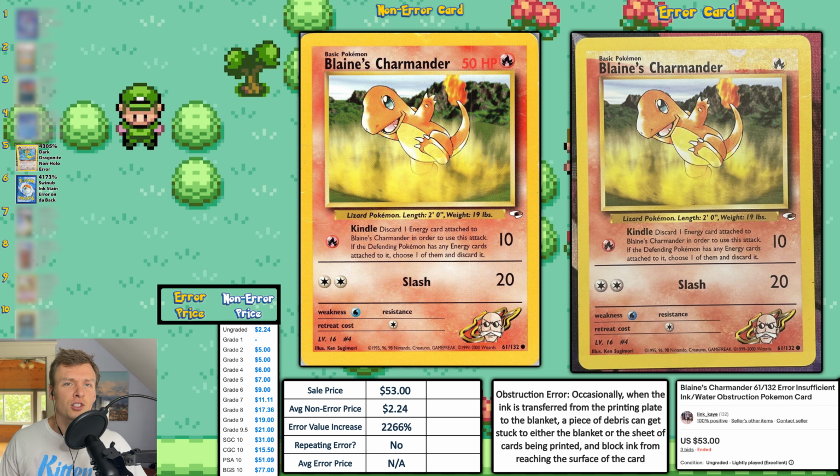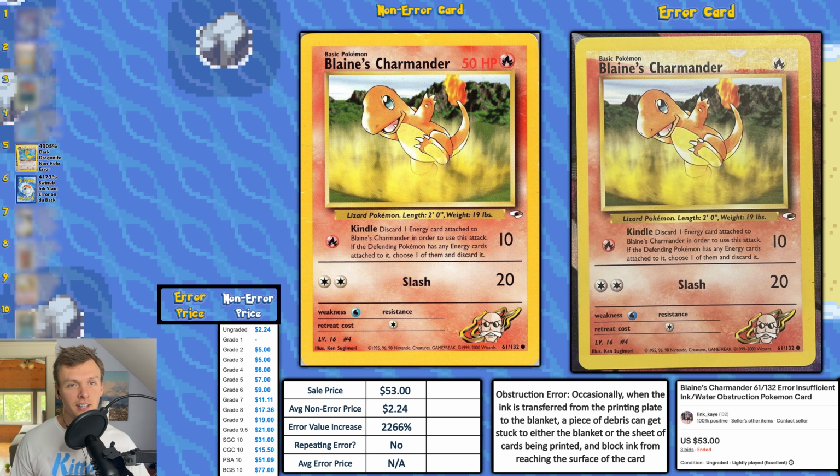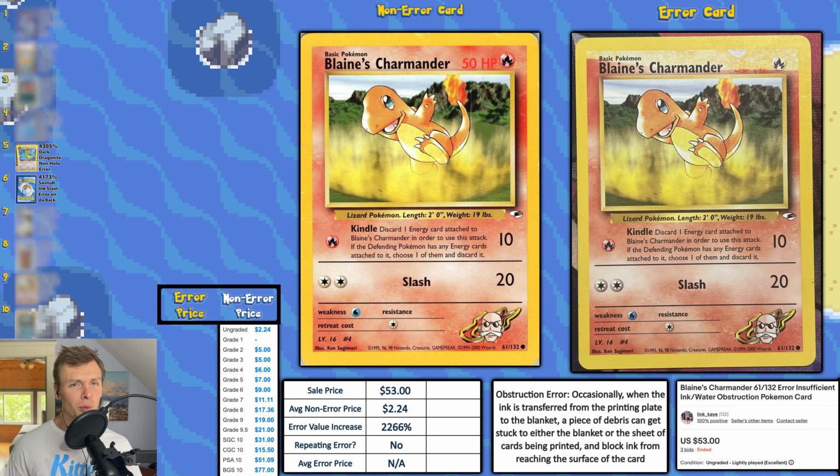Average non-error price is $2.24, and that makes the error value increase 2,266%. But actually, this is not in the top 10, so it shows you how strong of a week we have. I was kind of amazed when I was putting together all the graphics, just how high some of these cards sold for this week. I would say, is there a Pokemon card inflation going on? I don't know what's happening, but definitely a lot of money being thrown around this week. So no top 10, but a very cool card indeed.